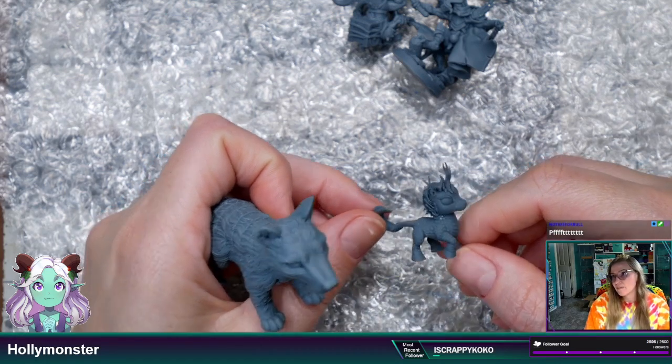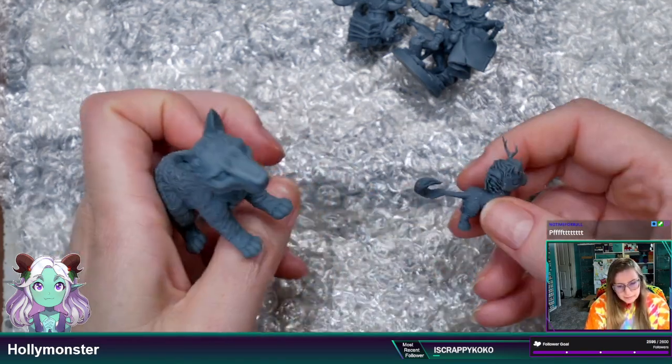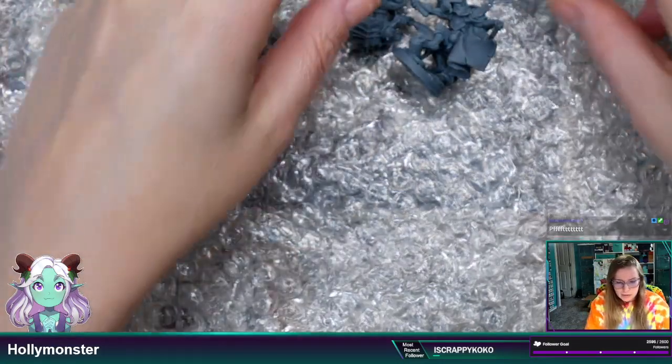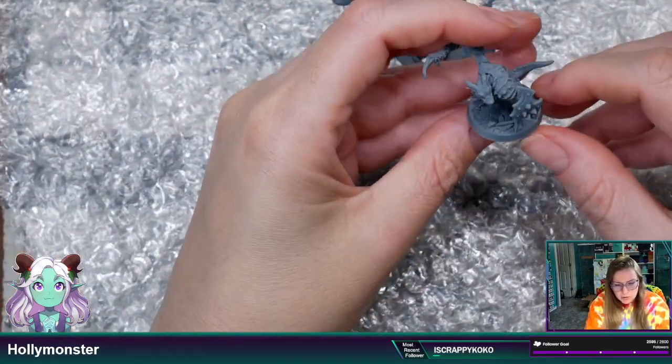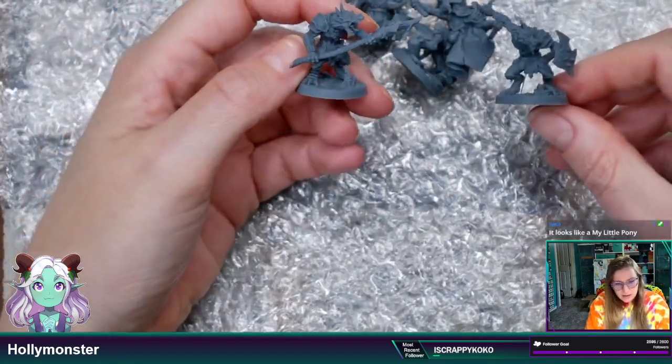I think. I don't know. Anyway, but they gave me these two. And then I bought these kobolds. So there's four kobolds. They made it home almost entirely unscathed.